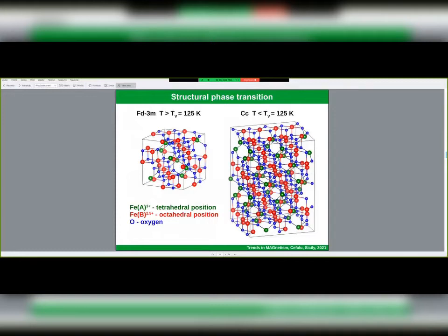And in the cubic structure, we have two positions of iron, the tetrahedral and the octahedral. The octahedral position is actually a combination of this iron 2+ and iron 3+, so it is overall nominally like 2.5. And this actually will produce a certain ordering of the different charge on these iron sites. And what we have discovered, we finally identified the structure, especially also showing the lattice dynamics.